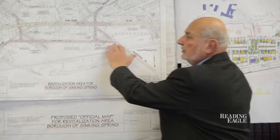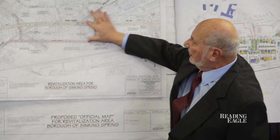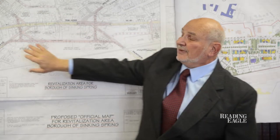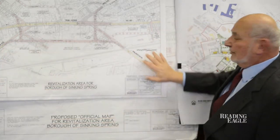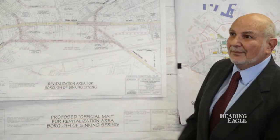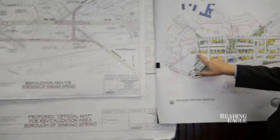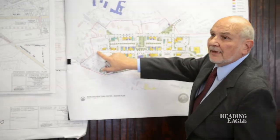Correct. And as you can see, we're also including an extension of Columbia Avenue right across, so you create a ladder effect, which allows people on the southwest side to get to the southeast side without actually having to go on Penn Avenue. They can go through this extension road, almost like a back road. The intent, as an economic development project, would be to make that road into a new downtown. So all of this land would become a new downtown center with new stores, new apartments, live, work, play spaces, parks, and a number of other amenities that would turn it into a downtown. We don't have a downtown at Sinking Spring.